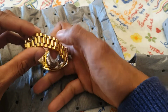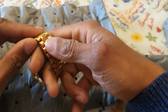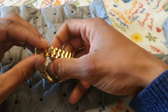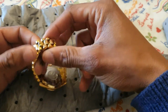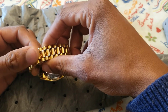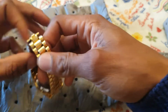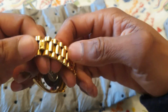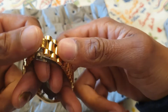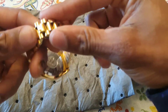I'm not entirely sure how to open this. This is the first time I'm actually... Is that right? No, it doesn't feel right. Oh, I need to Google this. Downwards, no, upward. I need to Google this. Okay, so I did figure out how to open the clasp, but I wasn't filming it. I don't quite know how to close it though. Man, this is a complicated watch already. How do you close this?